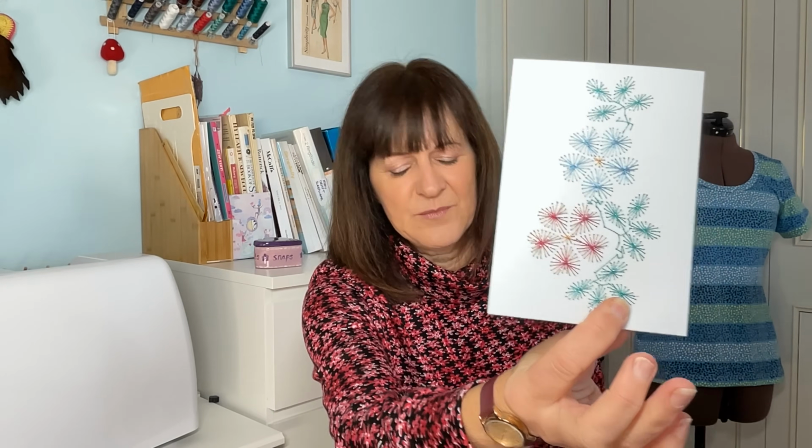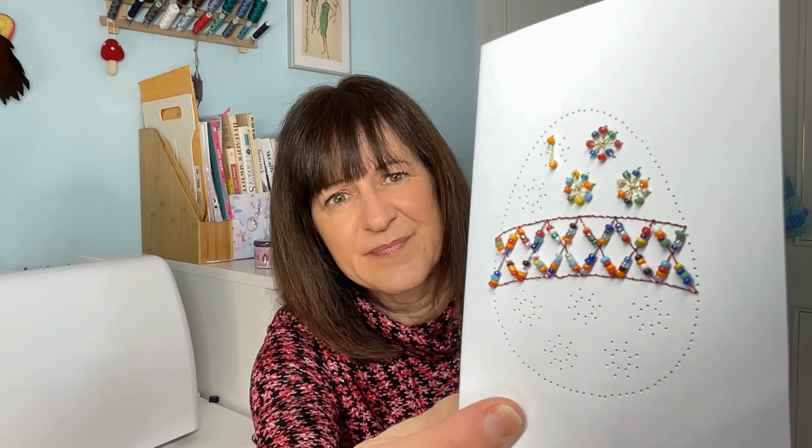I did show you my first attempt, and if you missed that video, I will show you now. It was this lovely cute little doggy. That was my first attempt. I then went on to do some flowers, which was pretty. Then I had a go at a beaded card, and I am only halfway through it, and it was so labour intensive. It was unbelievable. But here is halfway through.